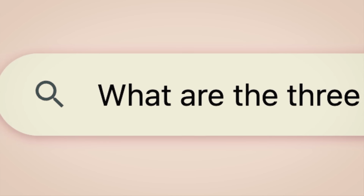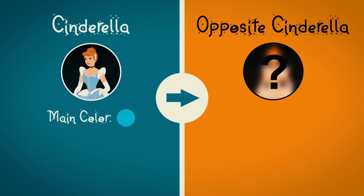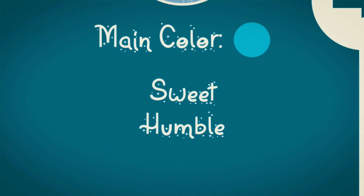Now let's see what the opposite of Cinderella is. Let's see if she's someone I would want to hang out with, because I need friends. What are the 3 main attributes of Cinderella? According to Google, her 3 main attributes are sweet, humble, and kind. Sounds a lot like me. I'm just joking. You need to be humble. So her main color is icy blue.